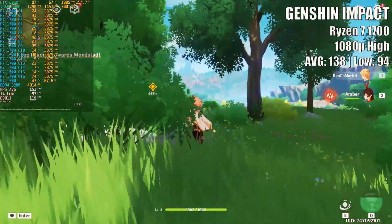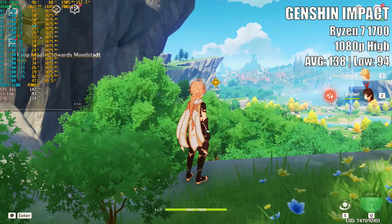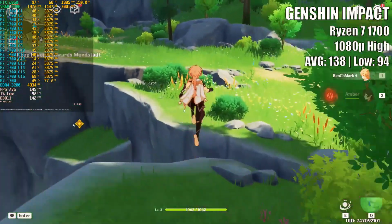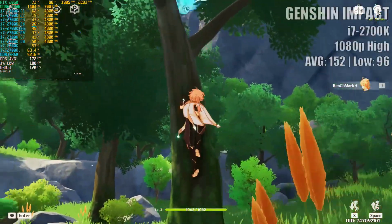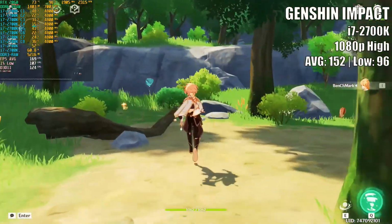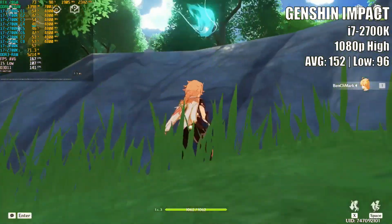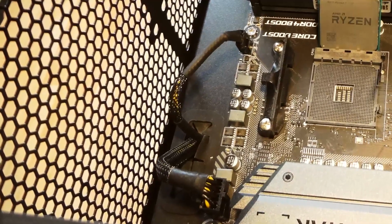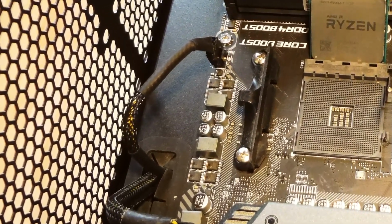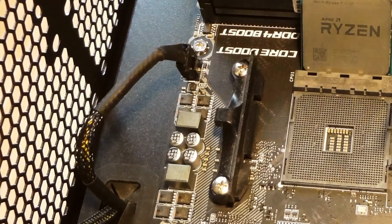Same thing happened while I was playing Genshin Impact at 1080p high settings and the FPS uncapped. The R7 1700 gave some very high numbers, and while I was happy about it, when I saw the i7 2700K pulling off on average 14 more FPS, my head suddenly filled with past disturbing memories. What I did next was to immediately remove the CPU block of the AIO cooler from the AMD ring to be sure that I wasn't using a Bulldozer CPU on it, and then I double-checked again.